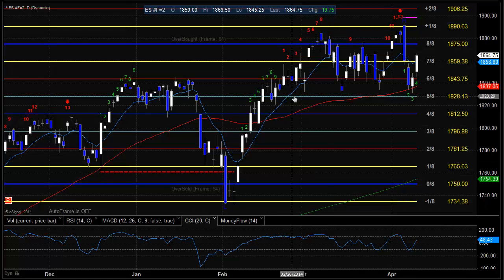Here at ES futures, you can see we crossed back above the 10 EMA. That's the blue line. But the fact remains that we're still basically contained within the previous range here. Still holding this 5/8 level to the downside, and we've got key resistance here at the plus 1/8 level where we have our 13 exhaustion in place. If we do continue to the upside, key area to watch is going to be this 1875 area. To the downside, the 50 DMA that comes in about 1837, 1838 is going to be important.